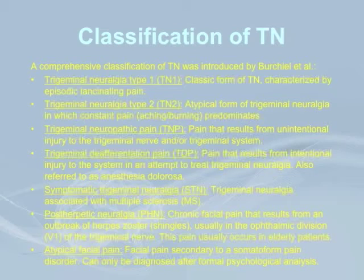Trigeminal neuropathic pain results from unintentional injury to the trigeminal nerve from trauma or surgery. Trigeminal deafferentation pain results from injury to the nerve by unintentional destructive procedures during prior treatment of trigeminal neuralgia or other facial pain. Post-herpetic neuralgia is chronic facial pain that results from an outbreak of herpes zoster, usually in the ophthalmic division of the trigeminal nerve. This pain usually occurs in elderly patients. Atypical facial pain is facial pain secondary to a somatoform pain disorder. This final category is usually diagnosed following formal psychological analysis.